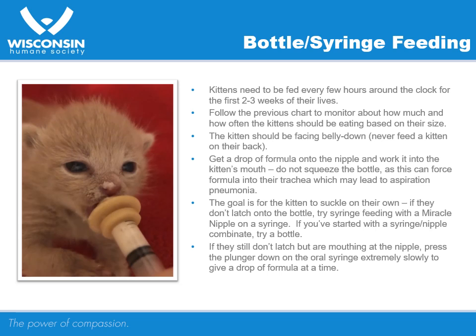Follow the previous chart to monitor about how much and how often the kittens should be eating based on their size. The kitten should be facing belly down. Never feed a kitten on their back. Get a drop of formula onto the nipple and work it into the kitten's mouth. Do not squeeze the bottle, as this could force milk down the kitten's trachea and lead to aspiration pneumonia. The goal is for the kitten to suckle on their own.